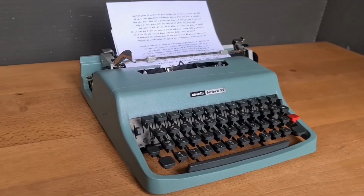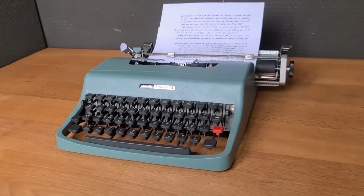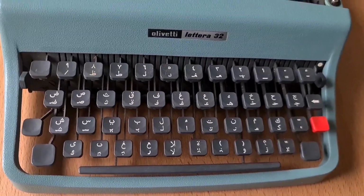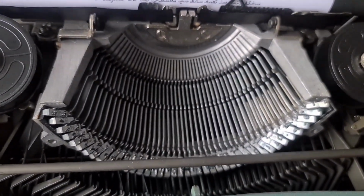Today, the Olivetti Lettera 32 Arabic typewriter is considered a collector's item, and it is sought after by typewriter enthusiasts and collectors who appreciate its classic design and historical significance.